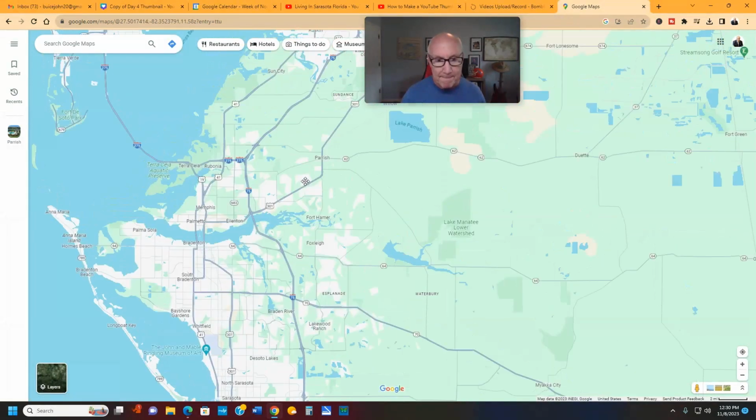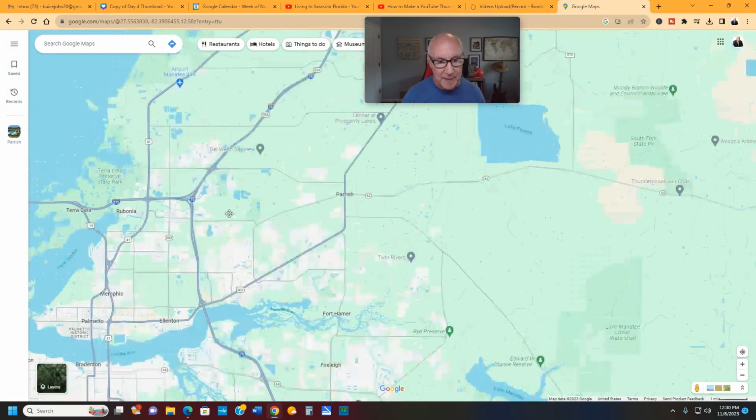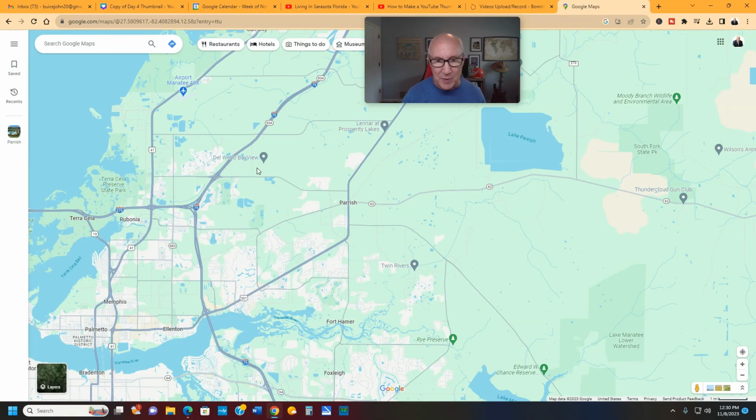But the Del Webb, if we start zooming in here a little bit, you can see where it says Parrish. So this whole area, Del Webb is right here. This whole area is being developed. It's called North River Ranch. So it's similar to what Lakewood Ranch was about 15 years ago. Under development, building like crazy. Now, 5 years ago, this was all farmland, 100%. But they've purchased up all this property and are now building there. So along 301, all kinds of development going in here.